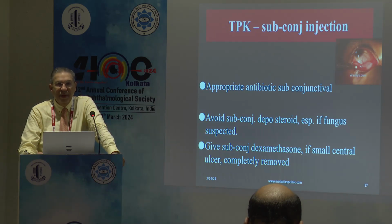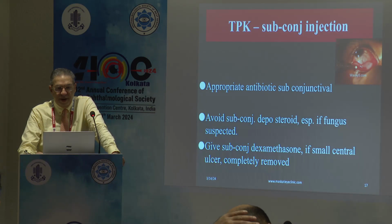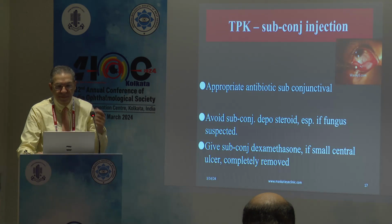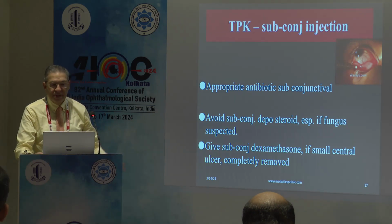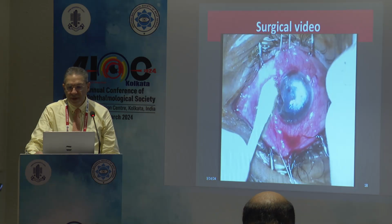If you're giving a subconjunctival antibiotic, in a bacterial infection, you can give an antibiotic. Avoid a subconjunctival depot steroid if fungus is suspected. And if it's a small central ulcer completely removed, then you can of course give subconjunctival steroid.